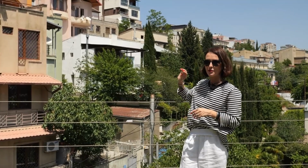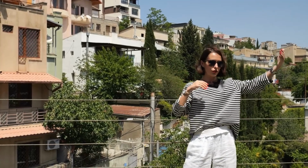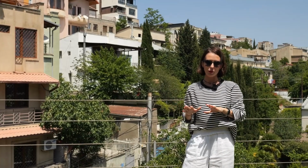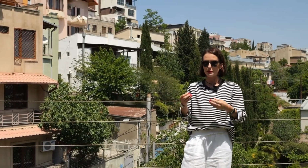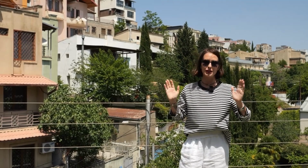I don't know how much the camera conveys, but it's cozy, quiet, and calm here, despite the fact that there are large, noisy highways nearby. When we entered the courtyard, we literally found ourselves in a botanical garden. Birds sing here, and there is amazing silence.